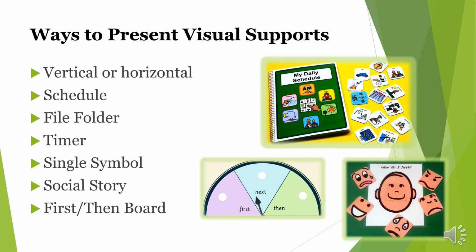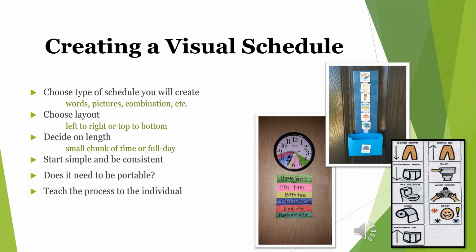There are several different ways to present visual supports. They can be schedules presented vertically or horizontally, timers, social stories, first-then boards, or a simple single symbol. Creating a visual support that is relevant and effective doesn't need to be complicated to be beneficial.